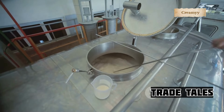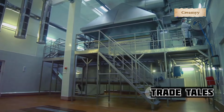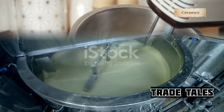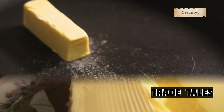You see, whole milk is a cocktail of water, proteins, minerals, and fat globules. It's these fat globules that we're interested in, for they hold the key to our golden delight. Now imagine a spinning dance floor, a whirl of motion, a centrifuge, if you will. This is where the cream is separated from the rest of the milk.